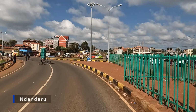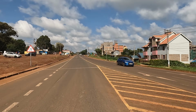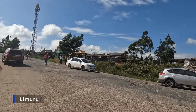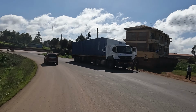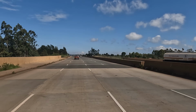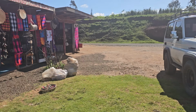We will be entering the park from the western side, so we will use the Nairobi-Nakuru Highway, then branch off at flyover. We joined the Nakuru Highway near Limuru and proceeded towards flyover, but first a quick stop at the Rift Valley viewpoint.